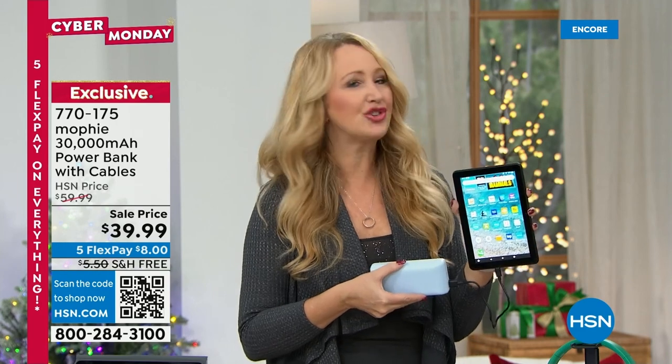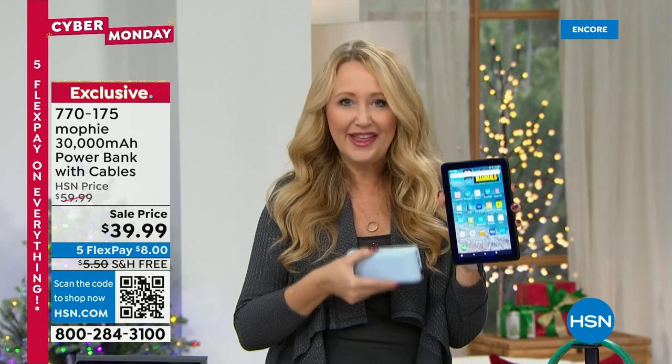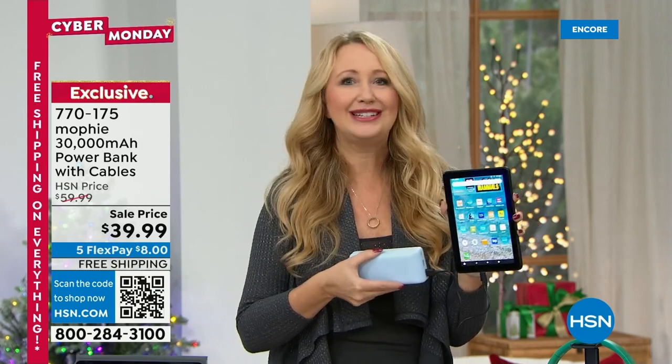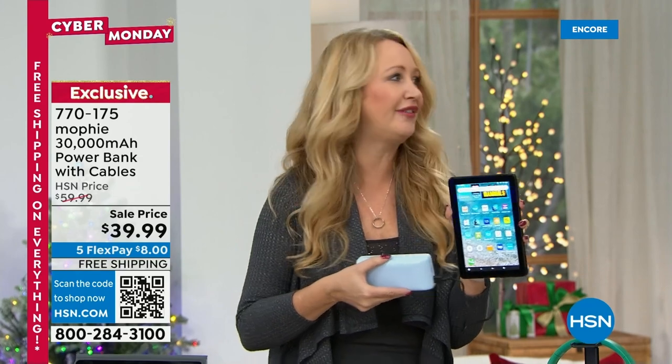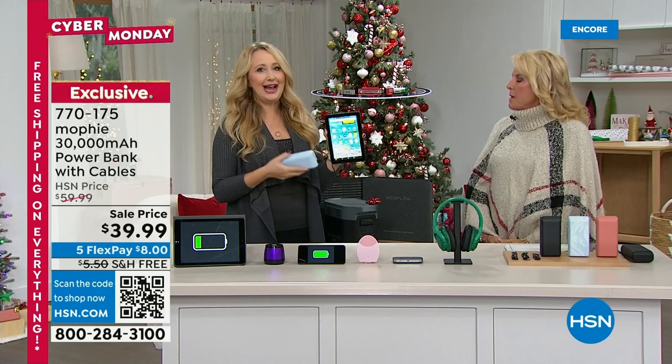I actually had a girlfriend who was going to Europe for 5 days, and I said, bring this 30,000 milliamp charger with you from Mophie, because now you don't even have to deal with those foreign adapters and hope that they fit in the wall plug. Bring this to Europe. That's a great idea. Isn't that a brilliant idea? Because I said, just bring this.